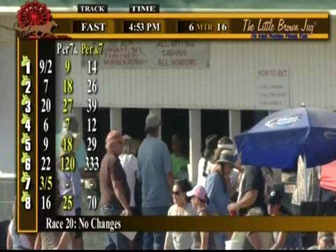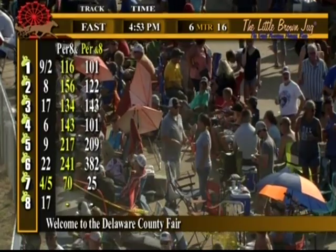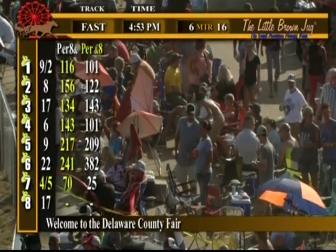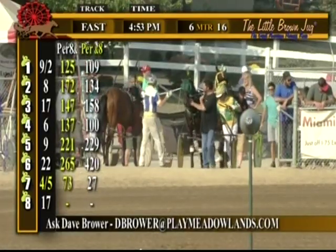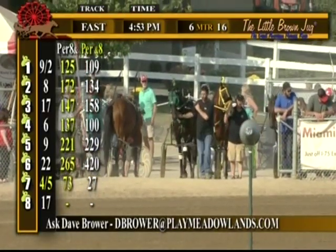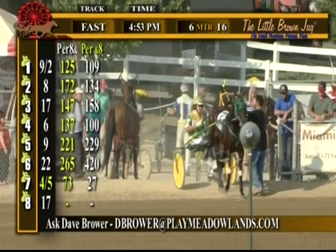Yeah. Well, there's the bugle. They're stepping out onto the track here. 8 horses. We will separate them down to 4, and then we'll have our Little Brown Jug field. Horses are on the track, parading to the post. First heat, second division. 74th Little Brown Jug.